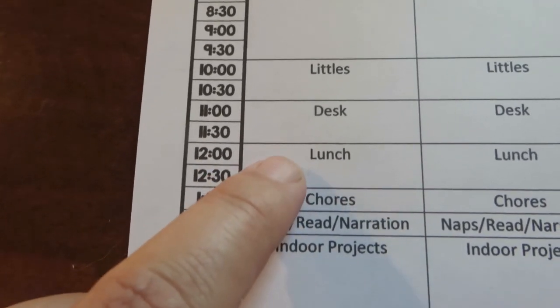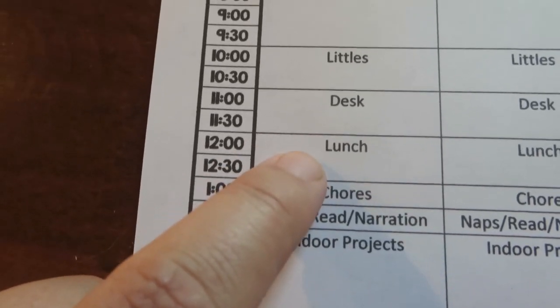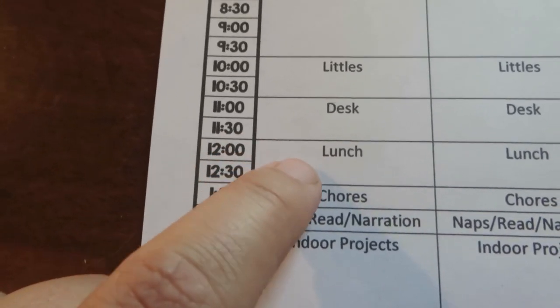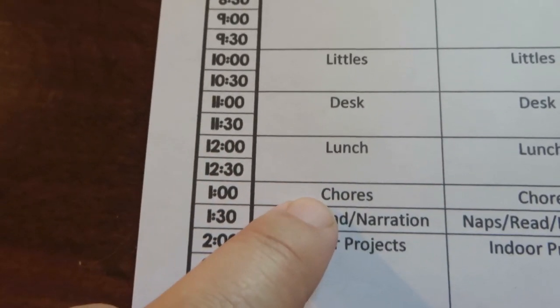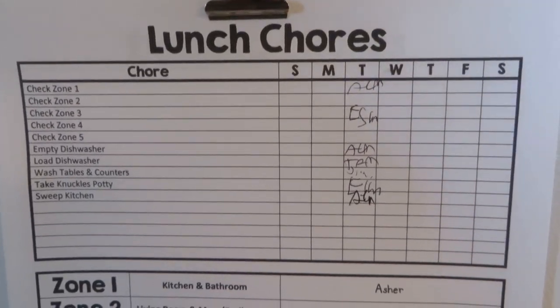Then we have an hour for lunch, and that's for cooking and eating, and then afterwards we do a chore list.